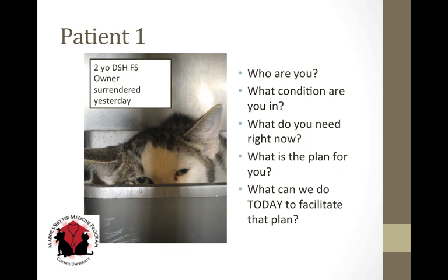So this is a 2-year-old domestic short hair female spayed owner surrendered cat. What condition is she in? Very, very stressed. We agree that this cat doesn't look like it's going to do well right now. What does she need? Let's give her a hide box. How long is that going to take? 12 seconds. I tend to be crazy. Like I stand there and I start looking for the closest box that somebody piled somewhere. But let's get her a box. Boom. All right, what else?